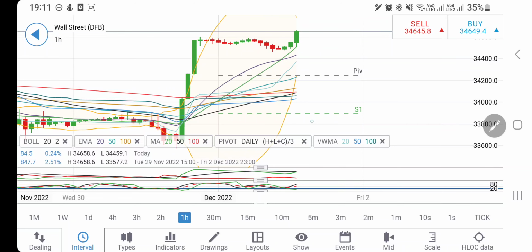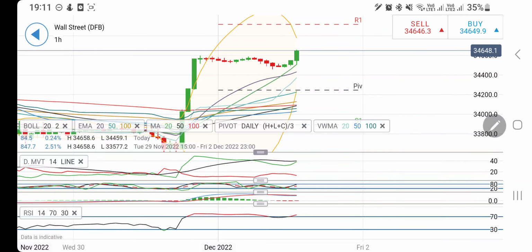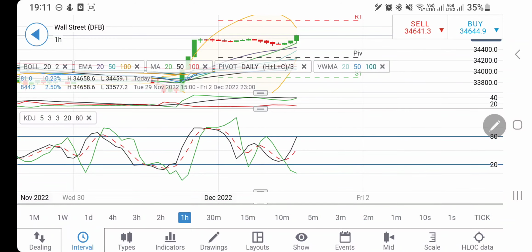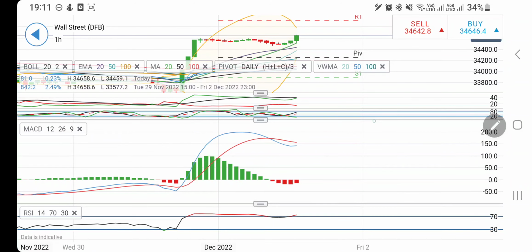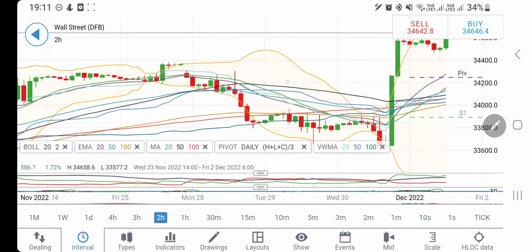So 34,700 levels should be a good resistance, and in fact 34,800 levels can be the next resistance level. Beyond that, it is going to hit 35,000 levels. Directional movement divergent and bullish. Stochastic looking upwards again. The MACD is bearish but trying to converge. Let's see if it crosses over for a bullish move. RSI looking upwards and again into overbought levels.